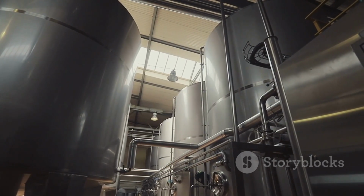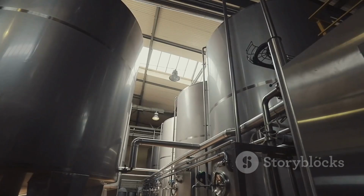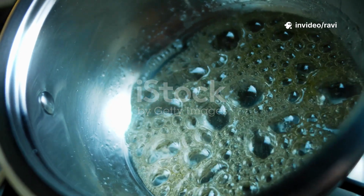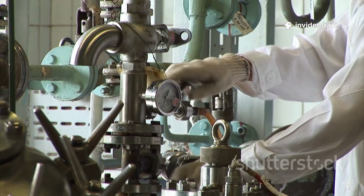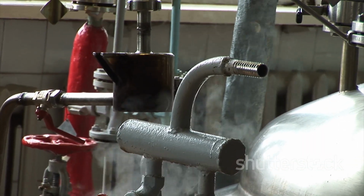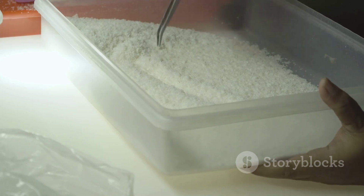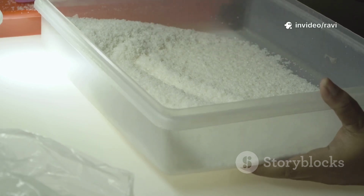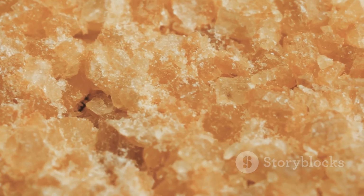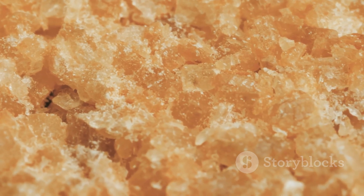The thick, purified syrup is now pumped into enormous vessels called vacuum pans. Here, the final transformation takes place. The pressure inside the pan is lowered, and the syrup is boiled one last time to remove even more water. At the perfect moment, a handful of tiny, microscopic sugar crystals are added to the mix. This is called seeding. These tiny seed crystals act as a starting point, and the sugar molecules in the thick syrup begin to attach themselves to them.